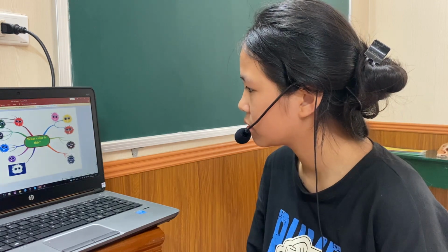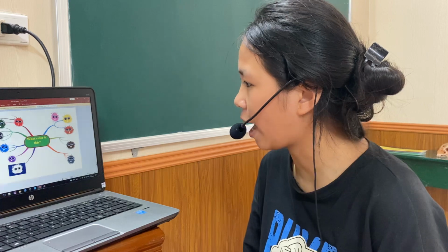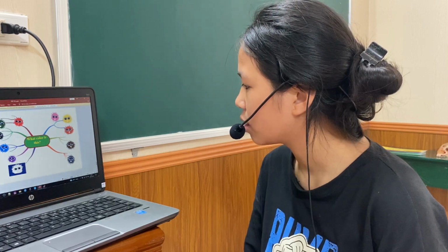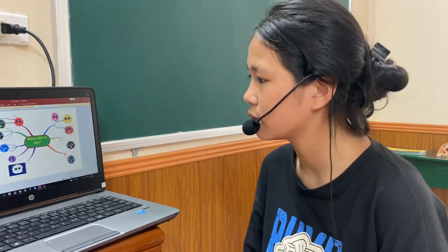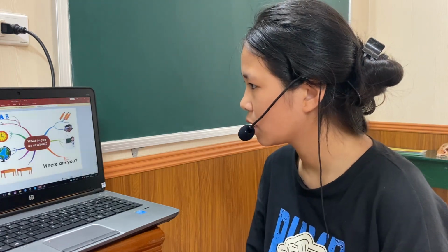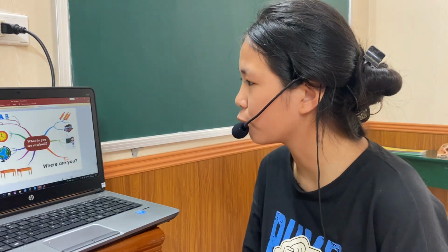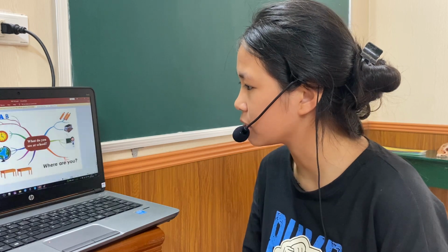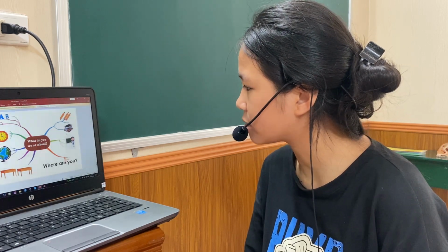What color is this? It's red, it's green, it's black, it's blue, it's orange, it's brown, it's gray. Gray. What did you see at school? I see blue letters. I see a clock. I see a clover. I see a book. I see a teacher.